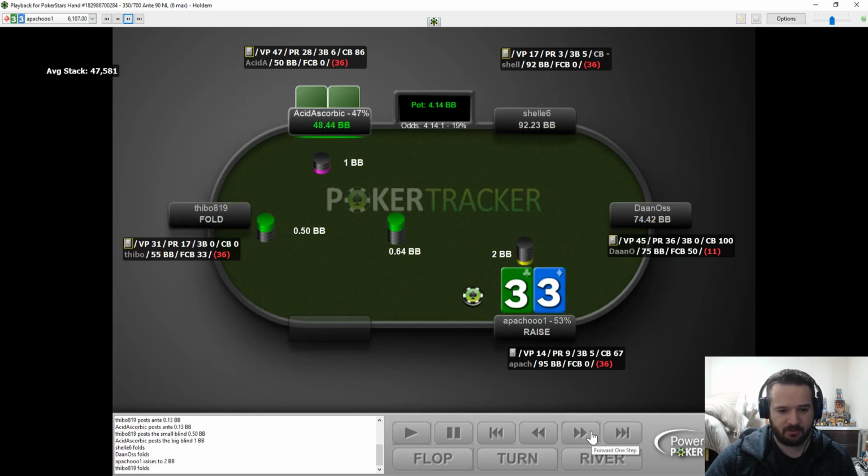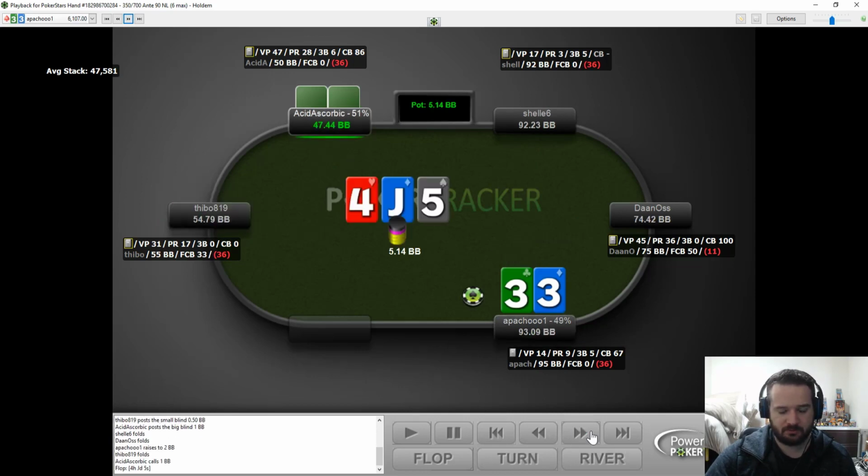And easy open here. I think we want to see bet here for third pot on this board texture. He donks into us. With the 3s here, I don't mind raising now.